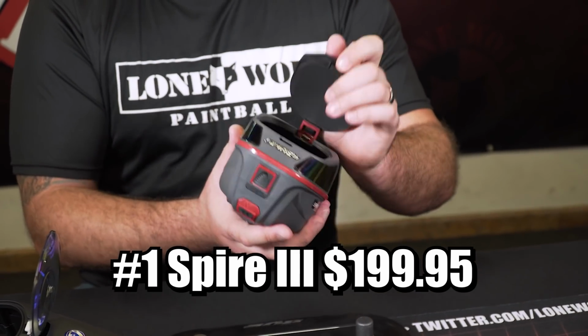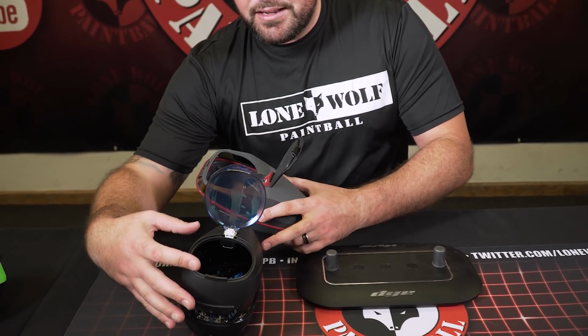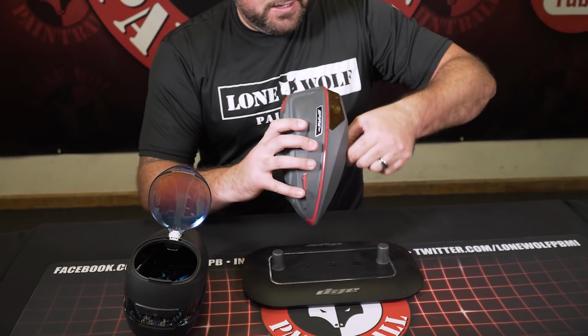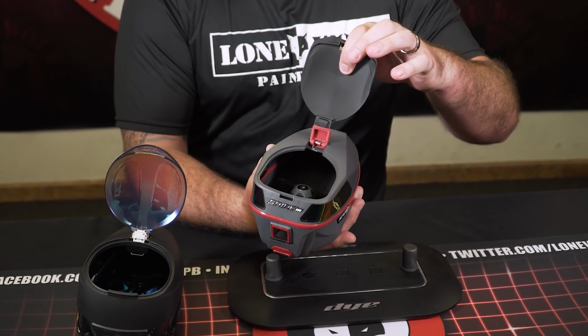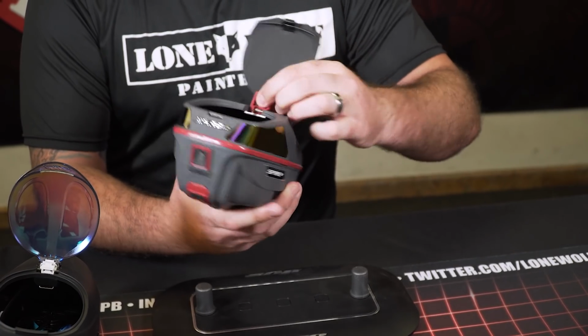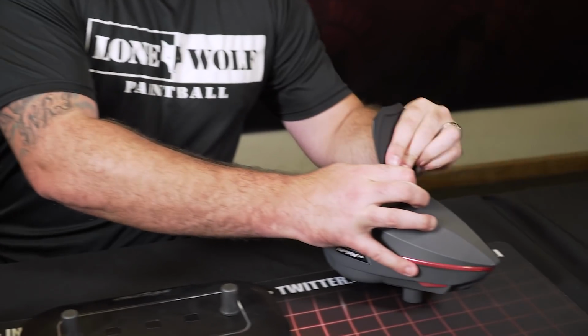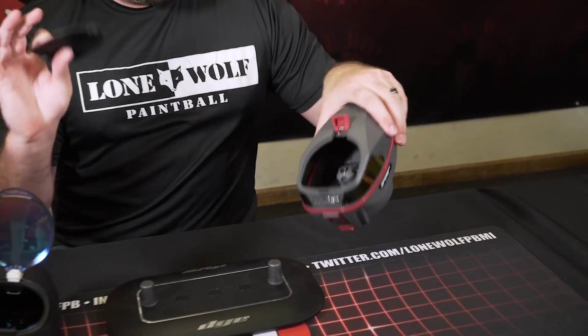It does heavy super easily. Not that the R2 doesn't, but to change from a speed feed, you press and pull. Really easy, really quickly. I've never had an issue with the press and pull. Slide in, you just press the black button. You can just change the speed feed in a matter of, like, if I press hard enough, 2 seconds, boom, that comes in and out.